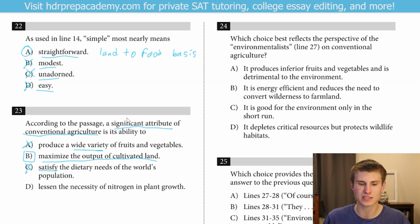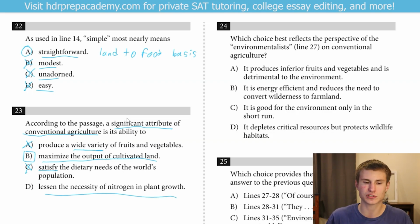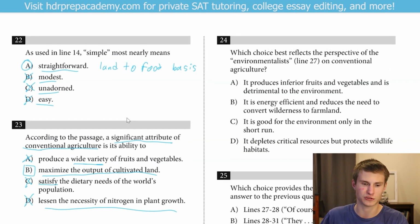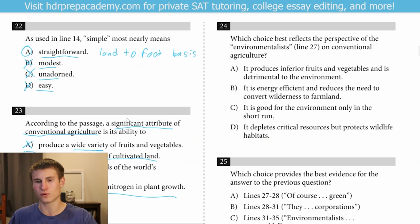And then D, lessen the necessity of nitrogen in plant growth. No, okay, conventional still needs that nitrogen for plant growth. In fact, it actually needs more nitrogen, really. And then we got question number 24. Which choice best reflects the perspective of environmentalists in line 27 on conventional agriculture?